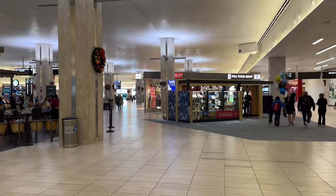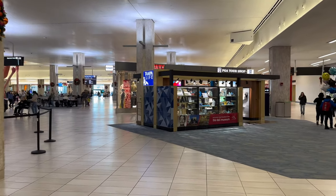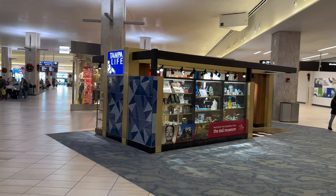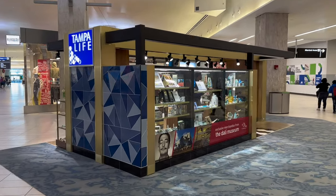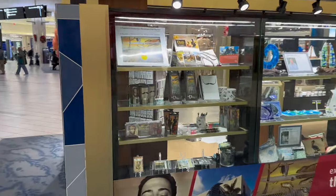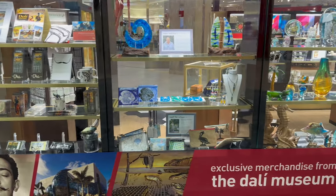As we pass around Phoebe here, you can see there are lots of shopping options and dining options. There's a Florida store, a PGA store, there's a Starbucks, there's Chick-fil-A, Wendy's, a Hard Rock, a PF Chang's, lots of options if you need to grab a bite before or after your flight.